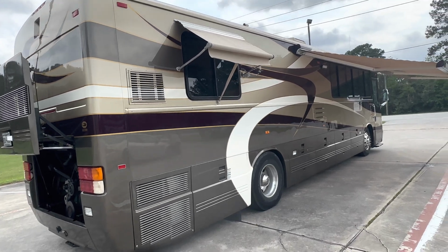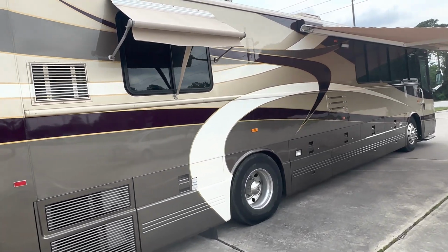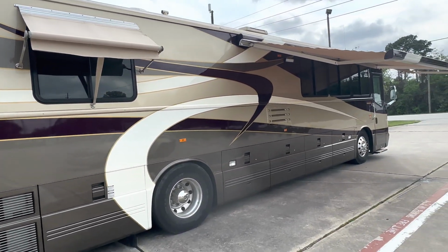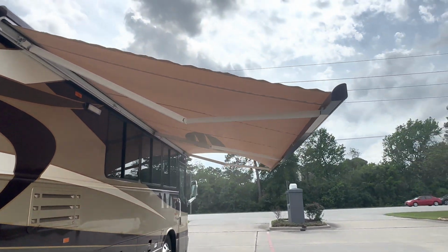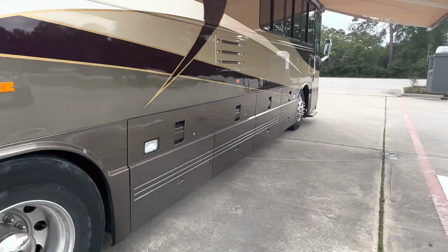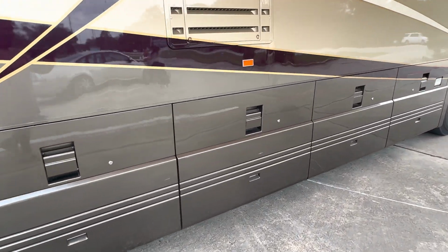You can see the window awnings. All these Zippity awnings are in excellent condition. Fabrics, the slide awnings, the window awnings, power patio awnings. Look how long and wide this thing is. It's awesome. Great under storage.